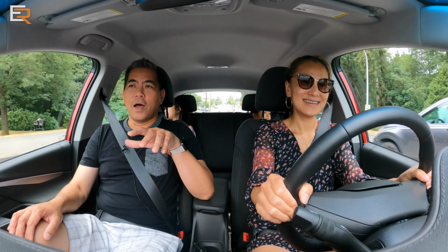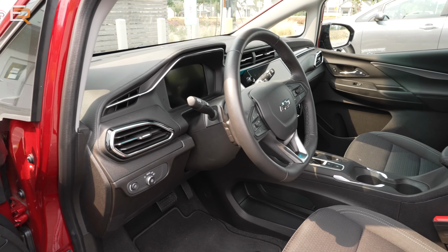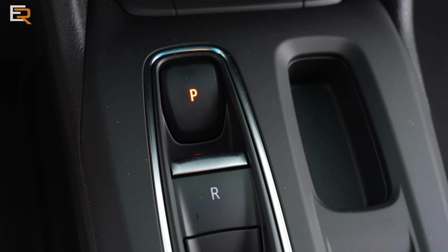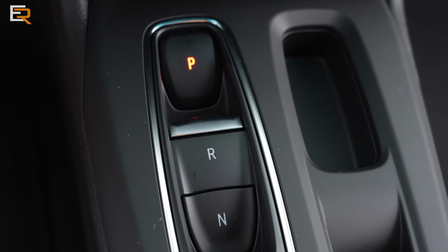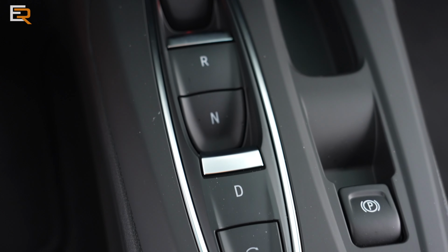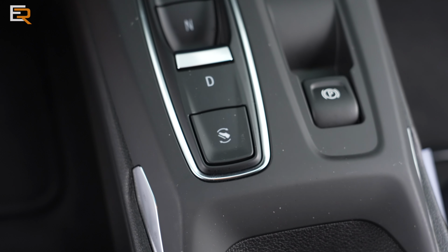So there are a couple new things. Well, first of all, on the inside, it's all new as well, but I want to show you, there's this button here. This is brand new. First of all, they have a push button transmission selector now, but there's a button right behind D, so we're going to press that. Now we have one pedal driving on.